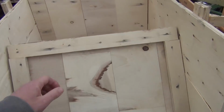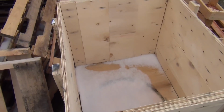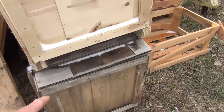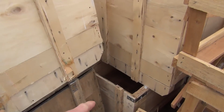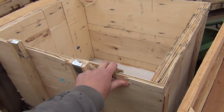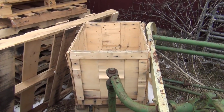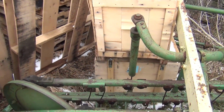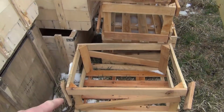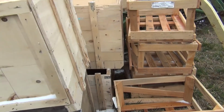We also got these bins that need some repairs, but look at these little bins. These are going to work perfect for our brooders. We've got another one down here. It looks like little crates that engine parts came in, or motors or something like that. Some of them might not be repairable, but they're pretty tough little crates actually. So I'm going to use those, I think, for brooding our baby chicks. A couple of these little crates here, these ones I may just take apart for the wood unless I can find some other use for them.